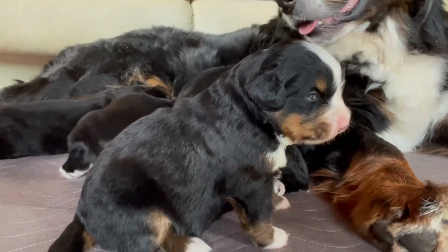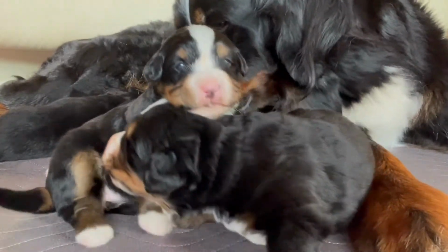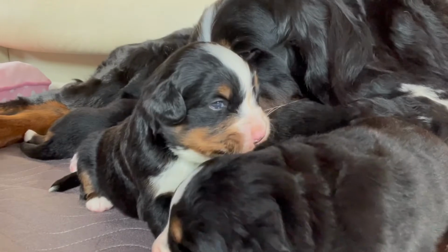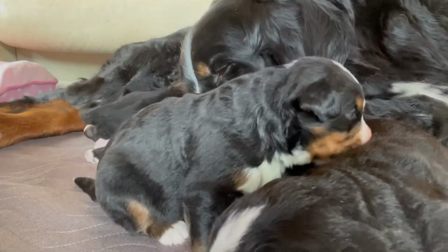And they will be very, very messy, because right now Gina is cleaning them up and keeping things clean around here, but soon it will be impossible for her to do it. And you see, Casper came to greet us. He's a big boy.